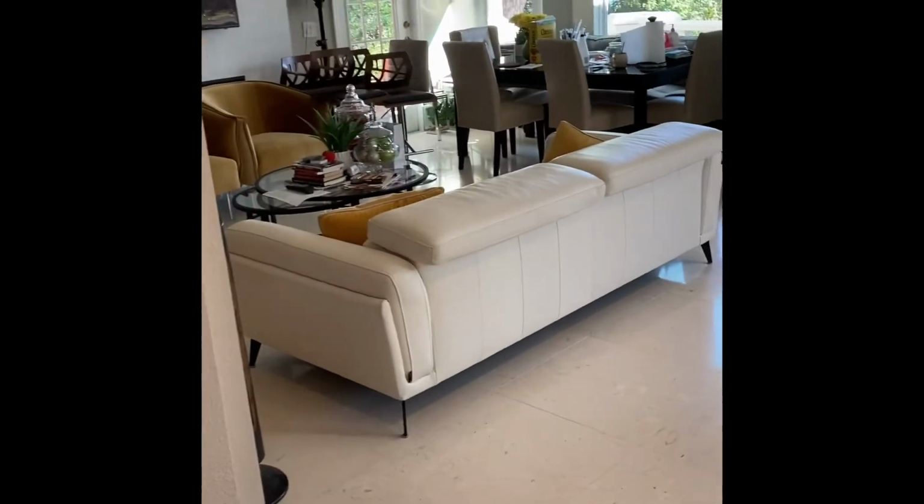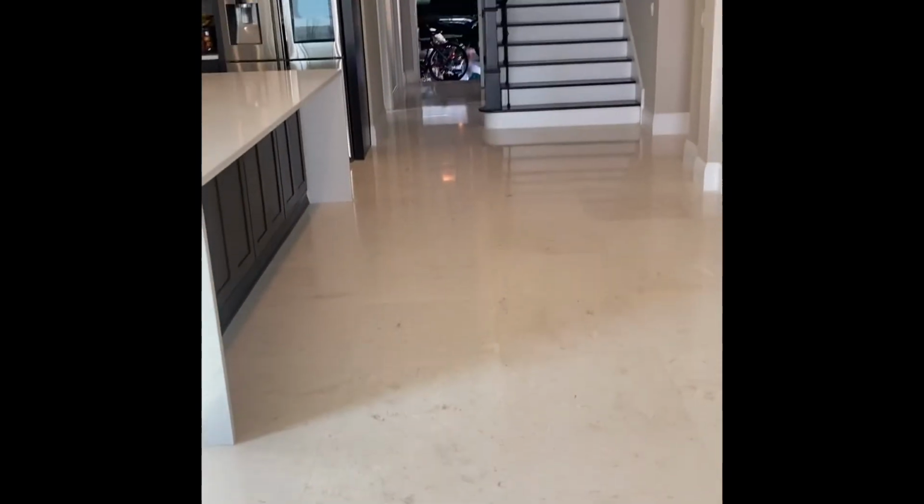Take a look. We did this house 3 years ago. It was a poor install, high and low tiles. And we actually did all that room in here. But let's just take a look first. It's a beautiful limestone, high-end limestone. You can see the kitchen that way.